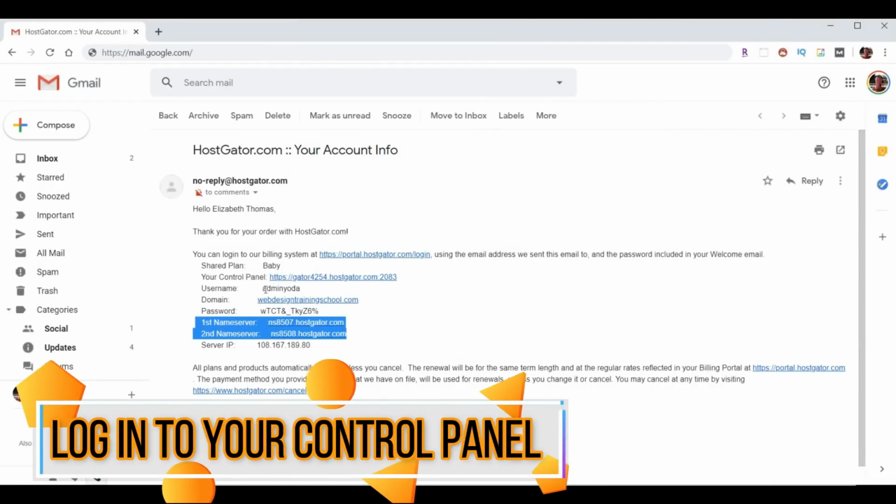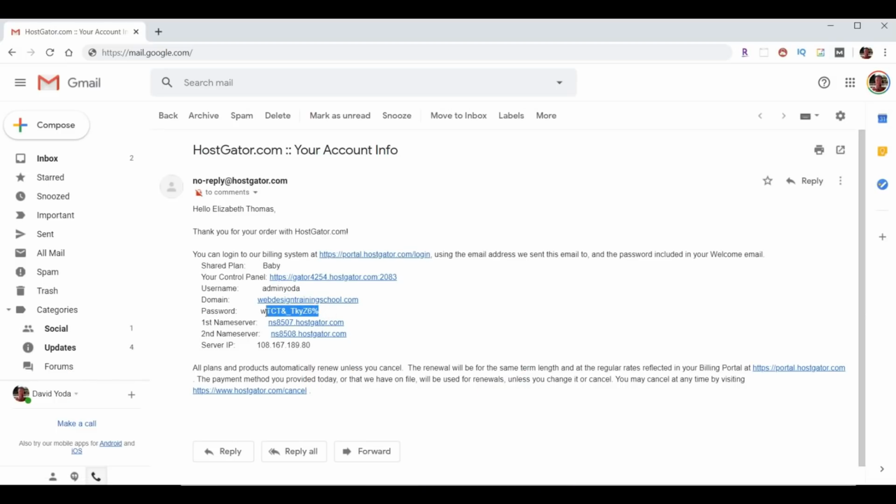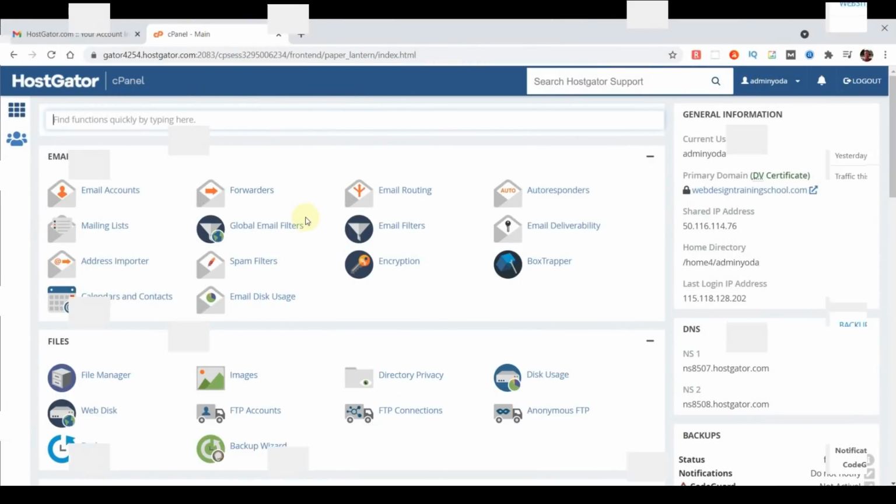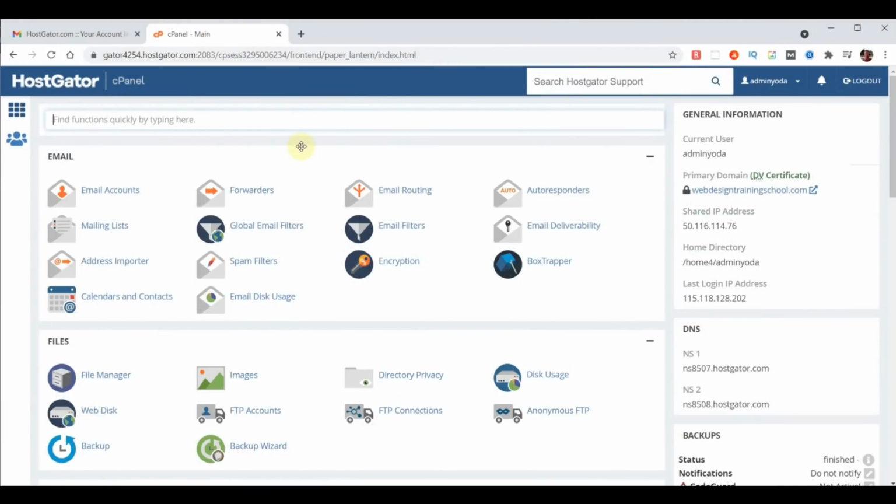To log into our hosting account, we're going to need our username and we're going to need a password. We're going to take that password and we're going to copy it to the clipboard. And now you want to go to the control panel, which is how you access your hosting space. So we'll click on this link, and that takes us to the control panel login page. Now my username and password are already there, so I can just choose Login. And that takes you to your HostGator control panel, also known as your cPanel.